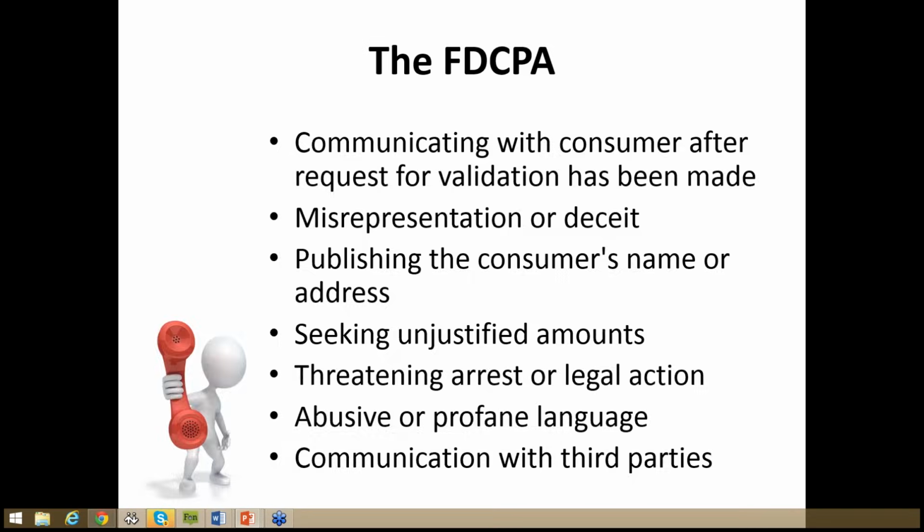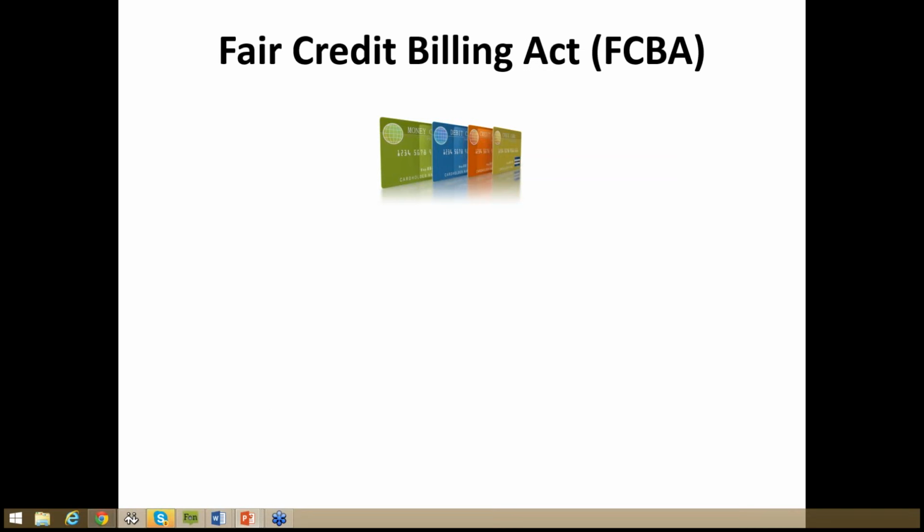So knowing these things will help you actually win disputes, because if the creditor violates those things, you can easily go to the creditor and say, look, you're breaking these parts of the FDCPA. We're about to file a Federal Trade Commission complaint. Before we do, just delete the item off the credit report and we won't move forward. So you can use that stuff as leverage to help you get these items deleted.